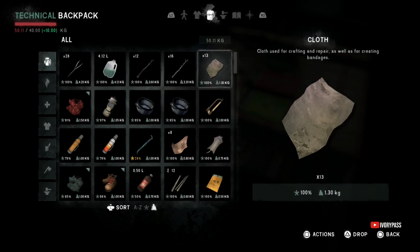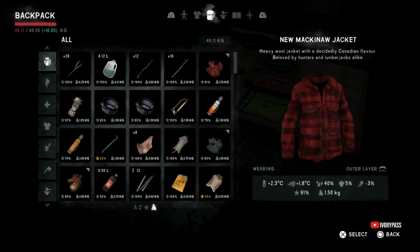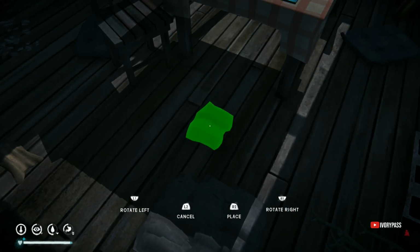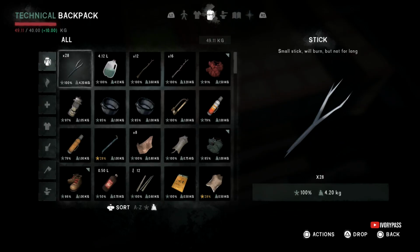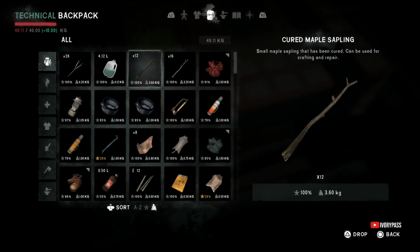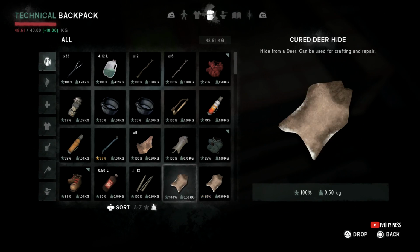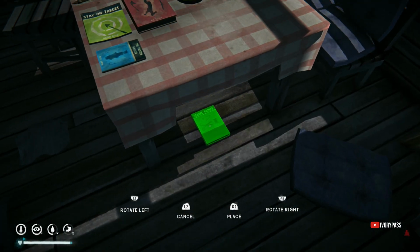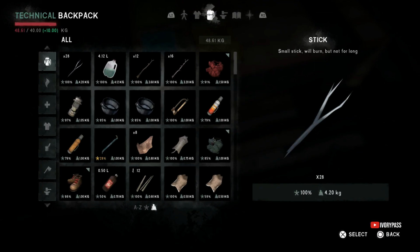Water's pretty good. Honestly, we don't need this much cloth. I'm not gonna sort all this. Come on. Let's move a little bit. I do want to take the thermoses. Sticks will burn down pretty easy. These are pretty dang heavy, honestly. Sewing primer, that's kind of a bummer. How many books around here that we're unfortunately not going to get the chance to take with us?